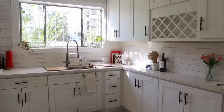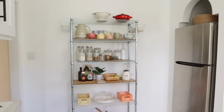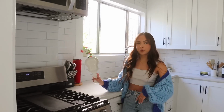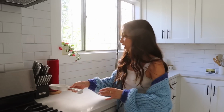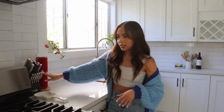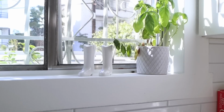Moving on to the kitchen. This kitchen we are just both in love with. It's gorgeous. It was one of the main selling points for us when choosing this place. We have this little guitar spoon rest. This came in a set with some salt and pepper shakers that I'll show in a second. It's from JCPenney. Knife set, reusable paper towels, IKEA plants, and then the little cowgirl boot salt and pepper shakers.